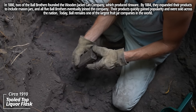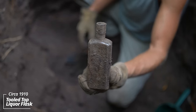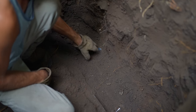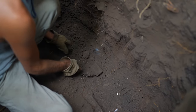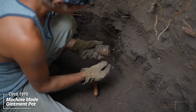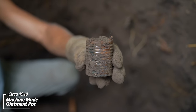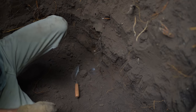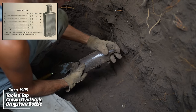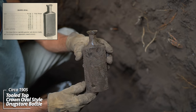Some kind of medicine or liquor flask. I think it's a liquor flask. It's got some beveled corners, tooled top. I'm into a solid use layer. There's plenty of bottles down here. Looks like some kind of ribbed jar of some sort. That's unusual. Looks like there's remnants of a metal cap on it. It's early machine-made. And a prescription bottle. Looks like a Crown oval, maybe a Dakota oval, has a tooled top.